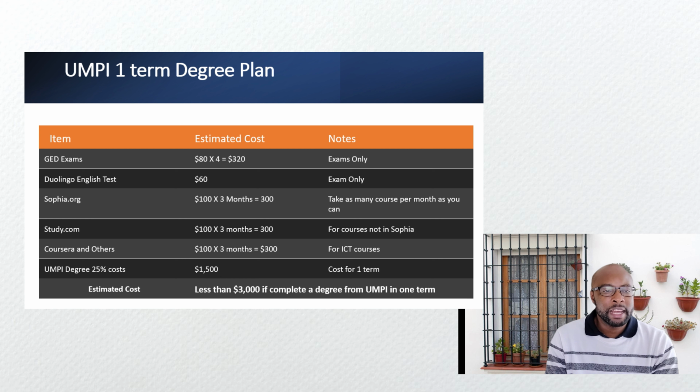Then I've given each of these other credits. Sophia 3 months, study.com 3 months, Coursera and others 3 months. So this is approximately $800 to $1,000 for these courses. This is the one that is going to make up your 75% of the credit. I've seen some people doing this in 6 months. It depends with how busy you are and how committed you are. So if you follow the above plan, you can start from scratch and attain a degree at approximately $2,680 or even less in 1 year.